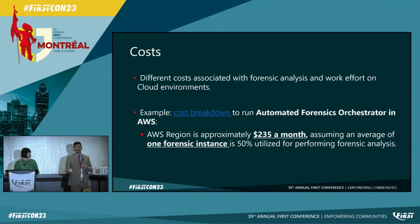But I wanted to provide and leave you guys with just one simple example of cost breakdown. AWS offers this automated forensic orchestrator, and you can go to their site, you can deploy all this, and they estimate that running it at about 50% on about 512 gigs for a month will cost about $235. So this isn't an outrageous amount, but it is an amount. So the idea behind cost is be aware what they are. They're difficult to understand. Providers are getting better at helping you with costs. I think we started seeing about 4 years ago, aggregation of costs and dashboards. So before 4 years ago, it was even harder.